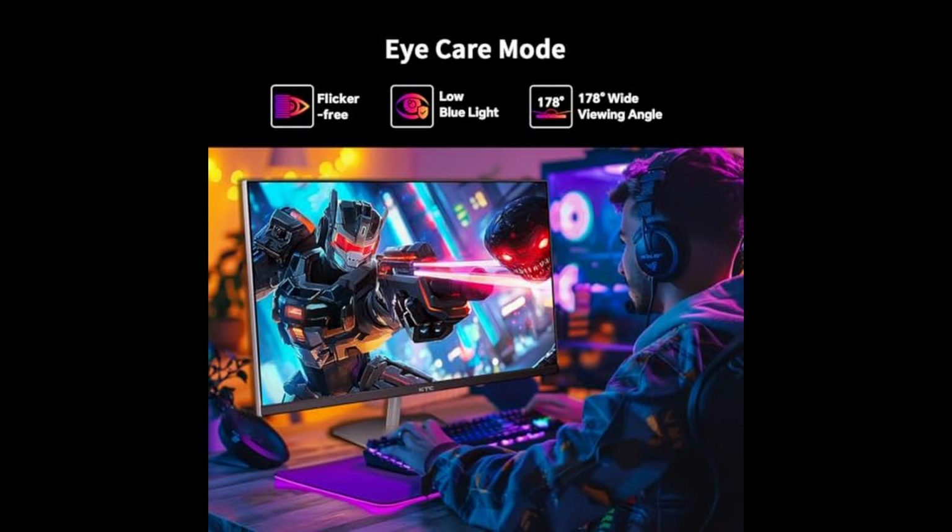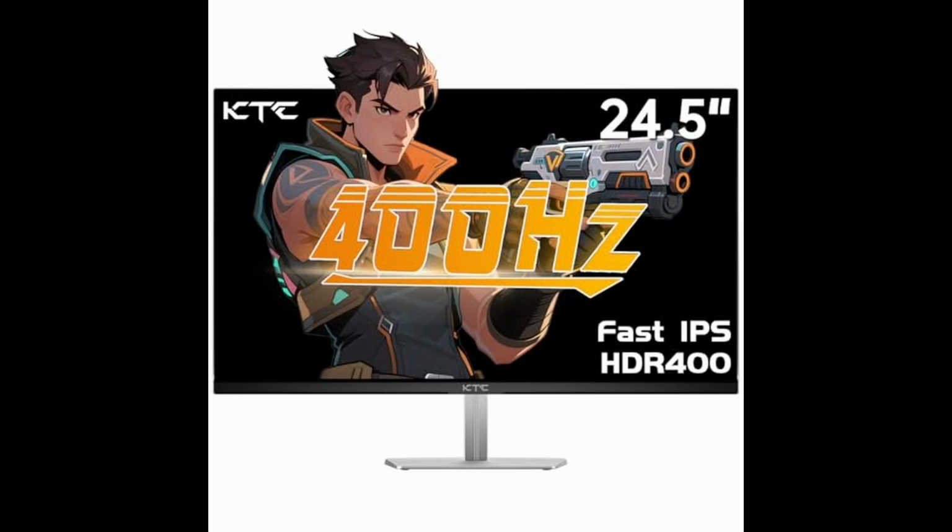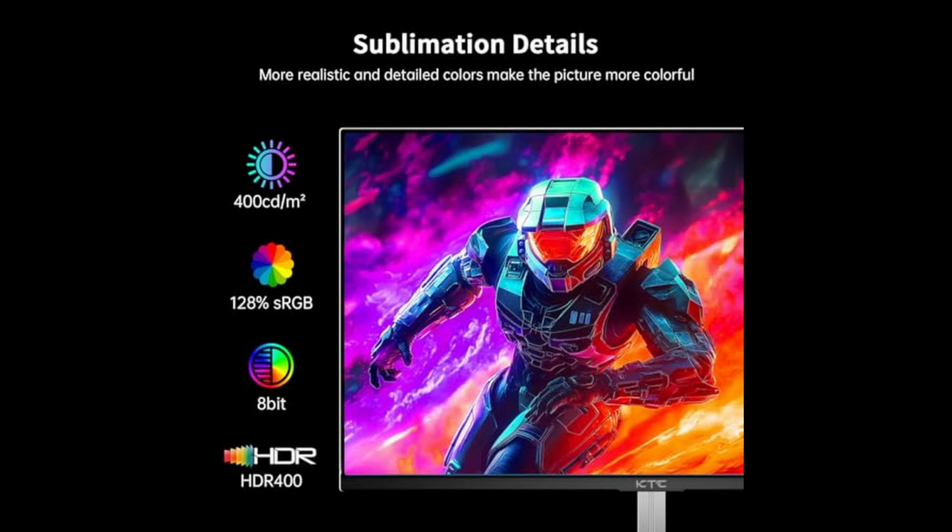Where this monitor truly separates itself is in motion handling. At 400Hz over DisplayPort, everything from fast camera pans to rapid flick shots feels almost analog in its fluidity. Input latency feels incredibly low, not because of a single spec, but because the entire chain from refresh rate to response time is clearly optimized.